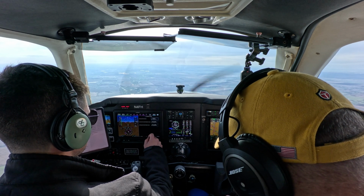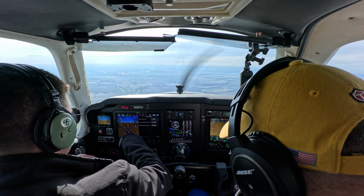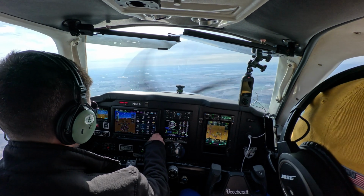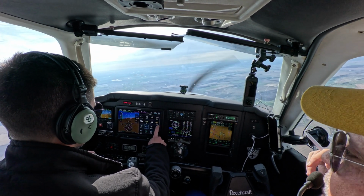4 Foxtrot Hotel, turn right by another 10 degrees. Right another 10 degrees it is, 4 Foxtrot Hotel. Sorry, what was your heading before that? 100? It was 100, now we're 110, 4 Foxtrot Hotel.